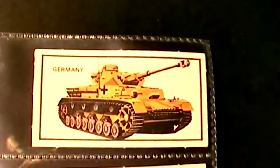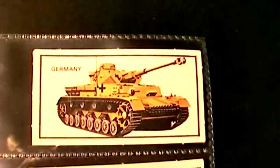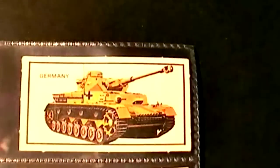And here we have the famous or infamous Panzerkampfwagen Mark IV. This tank played a vital role in the Blitzkrieg strategy, helping the Germans to quickly overrun Europe in 1940. Here we have a U-boat.